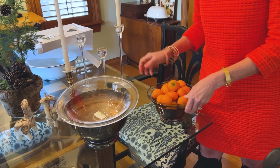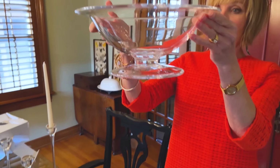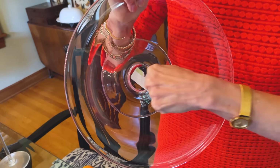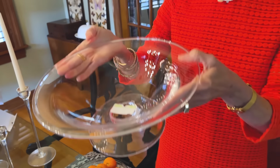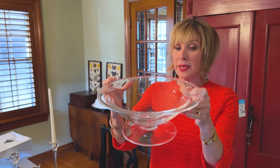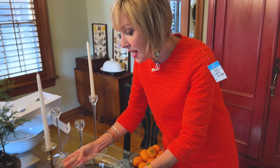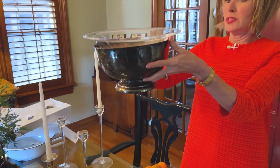Again, I already had these, but I found this great footed bowl. Now, the price has worn off, but you can see that the tag is still in there, because it's important to me that you believe me. I think this was $3.99. But in addition to my being able to use it and it looks great like this, I also like the fact that it serves as a liner for this metal bowl, for this silver bowl.